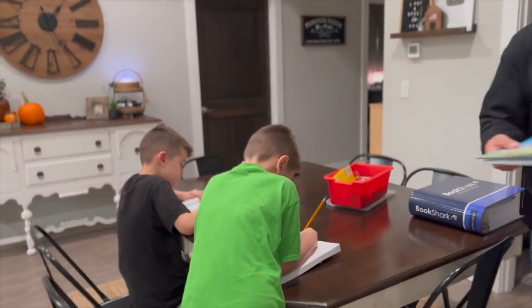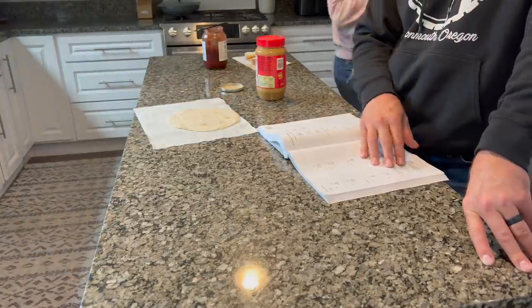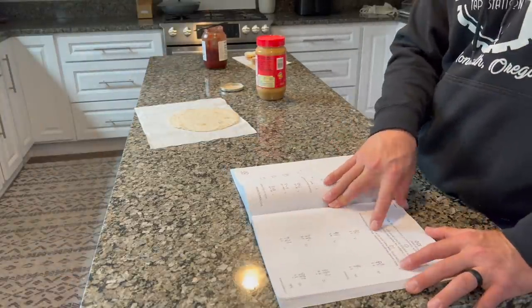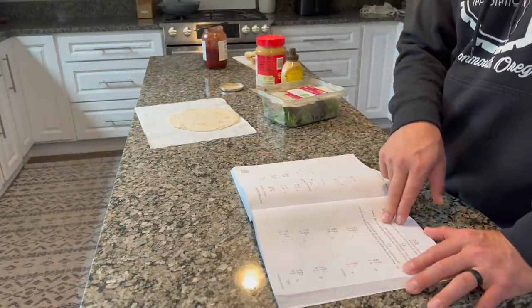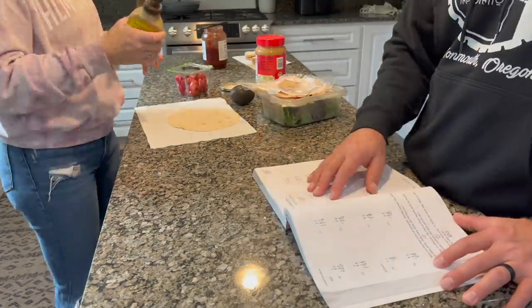Now the boys are just wrapping up their school day. They usually finish up with math as their last subject that they do. So Donnie is just checking some of their math problems that they were working on, and I am gonna get started on making lunch. So I am making myself a wrap today.